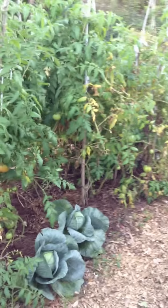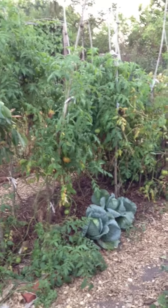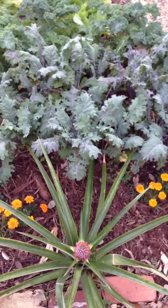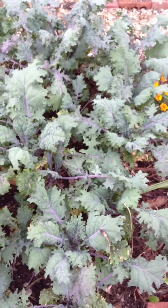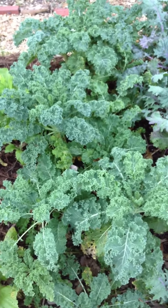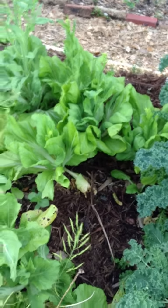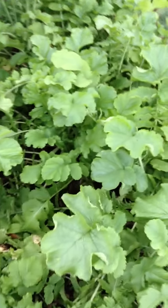Here's a better view of the tomato patch. Some of those plants are 6.5 feet tall. The next bed is a pineapple and Russian red kale. Growing with dwarf blue kale. This is the good stuff for eating fresh in a salad. Spicy mustard greens, and boy, they are spicy hot. And daikon. And on the daikon as well, I believe there's some larger ones down here.